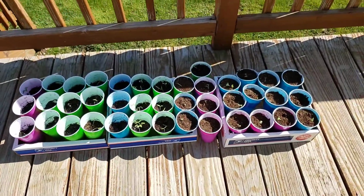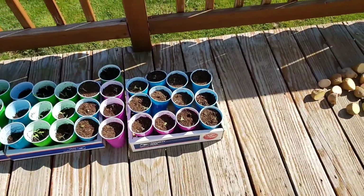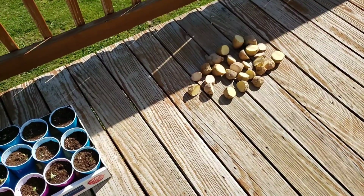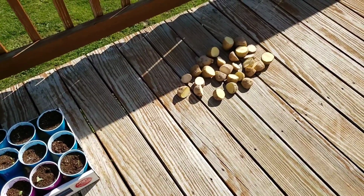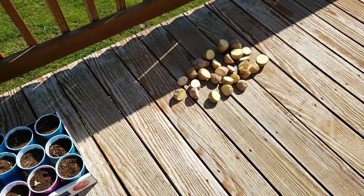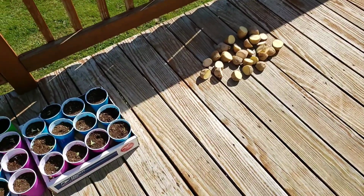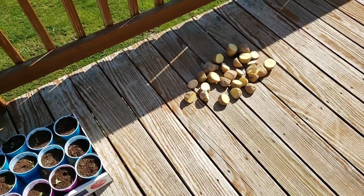I did have a bag and a little bit more than a bag of potatoes that didn't get ate all completely, and they're starting to sprout, so I'm going to plant them. I think they'll do okay. So anyways, we'll get out to the garden and I'll show you what I'm doing out there.